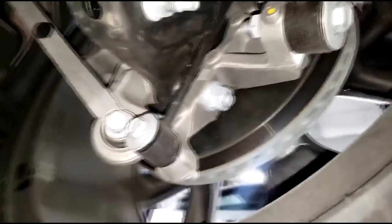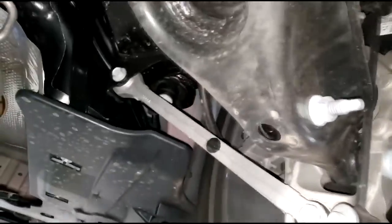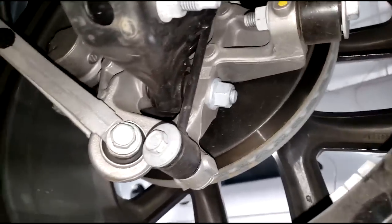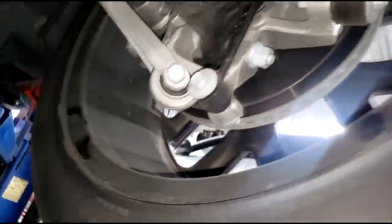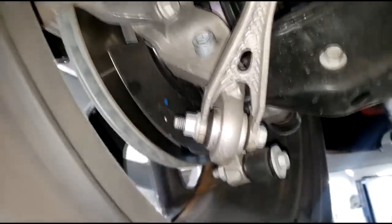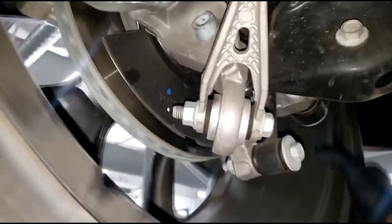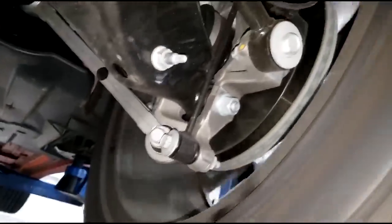Uh-oh. Oh, I'm hearing something right here, guys. Whoa, what is that? Y'all hear that? It's coming from here. Whoa, what in the world? Oh, I see parts. I gotta take this wheel off. I can hear stuff grinding. Let's see if I hear it on this side. No, everything I'm hearing is over here, guys.